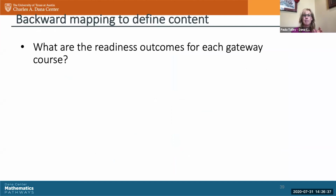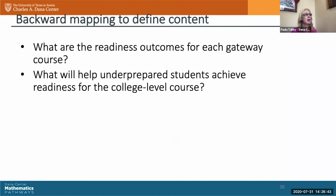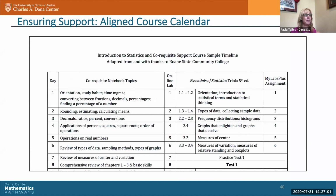We talked about this a couple of weeks ago, but I just thought it was important to bring this back up again. Making sure you're back mapping to define the content. What are the readiness outcomes in your gateway course? What's going to help your underprepared students achieve readiness for their college level course? You're looking at the math and English content, but you're also looking at those student success strategies that you're embedding in the course. Here was an example of a calendar just to show the scaffolding.